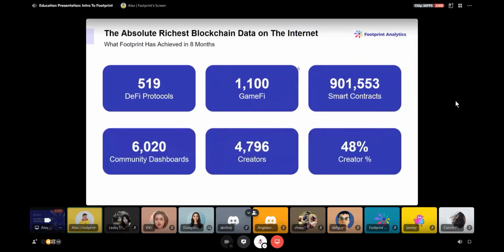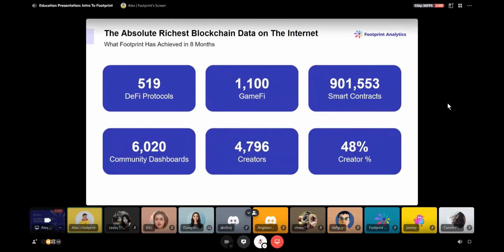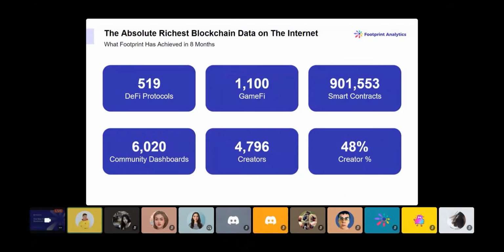So continuing, Footprint truly provides you with the absolute richest blockchain data on the internet. So far, we've parsed 519 DeFi protocols, 1,100 GameFi protocols, and over 900,000 smart contracts. And our community has made 6,020 dashboards, made by almost 4,800 creators. And our users, you who come to our website, about 48% of you are using and creating dashboards and charts, which is awesome to see. So we really appreciate you guys.